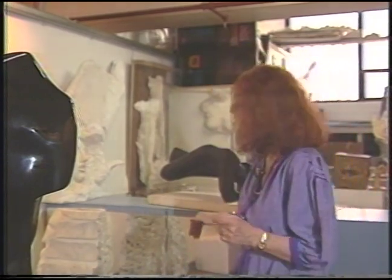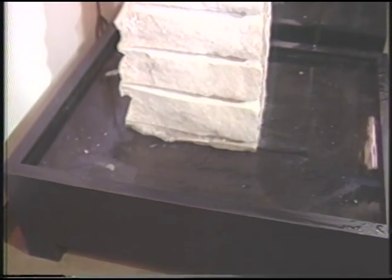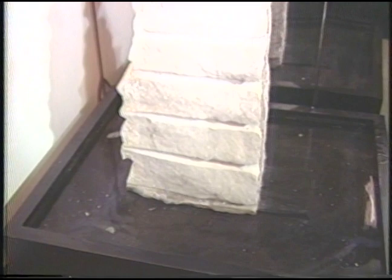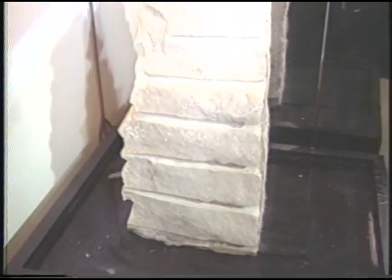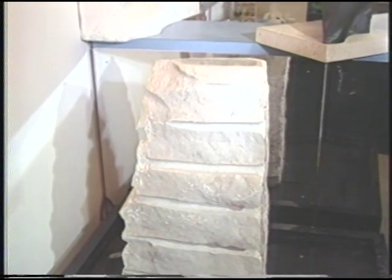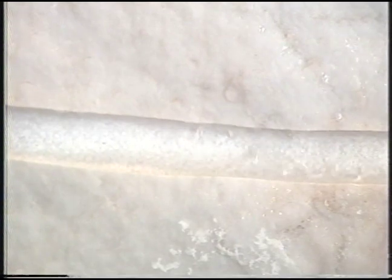And this is a fountain. This fountain is made with the idea of having the marble float on water, a very simple and kind of zen concept. It's very soothing to see the water ripple and hear the sound that it makes, and this is an indoor fountain.